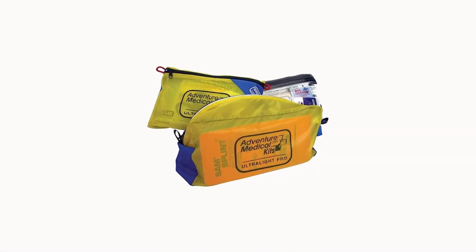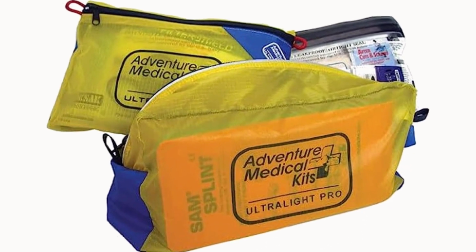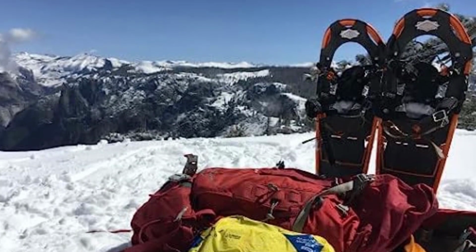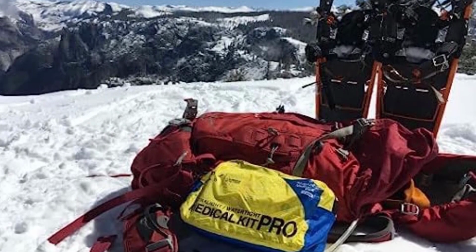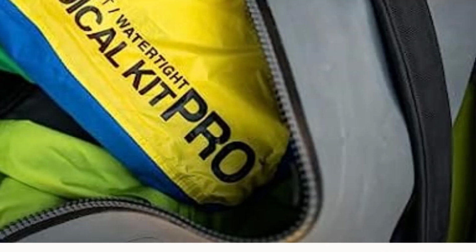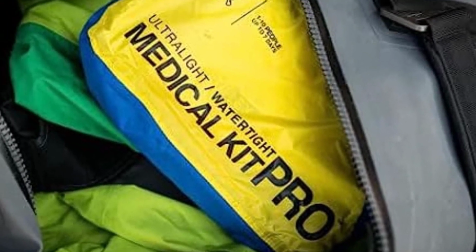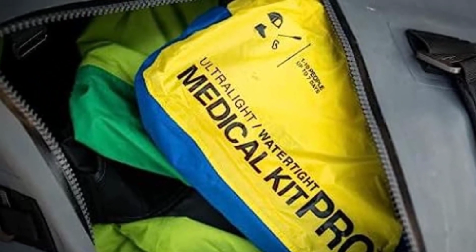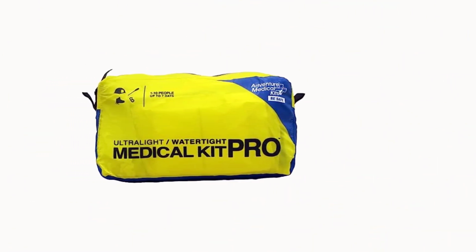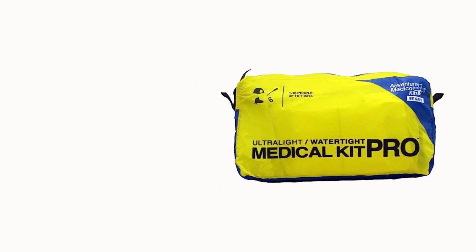There are larger and smaller versions of the Adventure Medical Ultralight Kit available as well. Due to the silicone-coated nylon used in the construction of the Adventure Medical Ultralight First Aid Kit, it is extremely lightweight. The medications come in individual containers with clear labels so you can locate the right thing. Finally, this kit is one of the lightest kits available at just 8 ounces. The Adventure Medical Ultralight Kit is one of the best first aid kits for backpacking in 2023 thanks to its small size and lightweight construction.